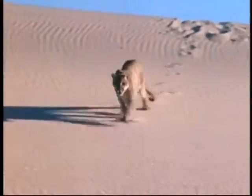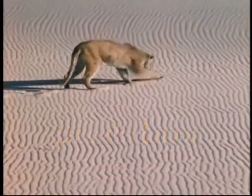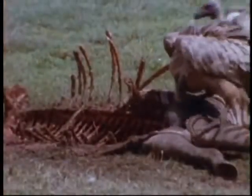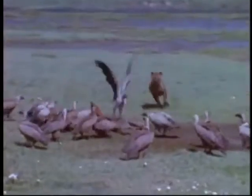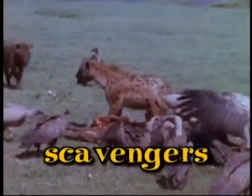The animals that hunt and eat other animals are called predators. And the animals they eat are called prey. All predators are carnivores, but not all carnivores are predators. Some creatures eat the leftovers that predators leave behind, or wait for animals to die, after which they eat the dead carcass. They are called scavengers.